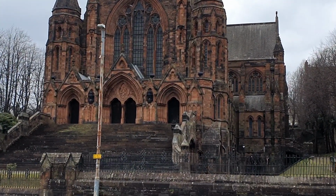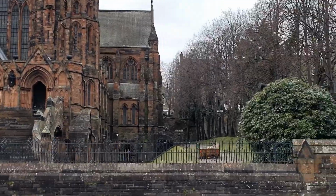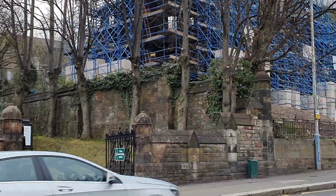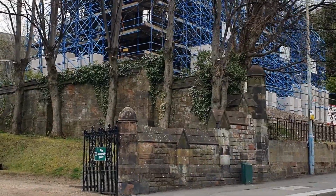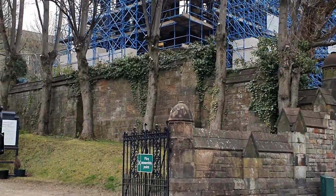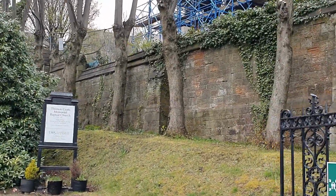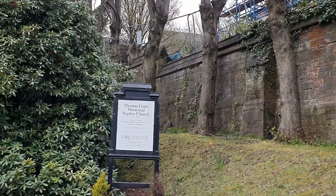A lot of people get married there, a lot of graduation ceremonies, so that'll have a lot of memories maybe for people watching this video. Give me a comment. Did you get married in the Coates Memorial? Did you graduate from university at the Coates Memorial? Probably quite a lot of you did if you're from Paisley. So just walking into the Coates Memorial, we'll take a wee closer look.